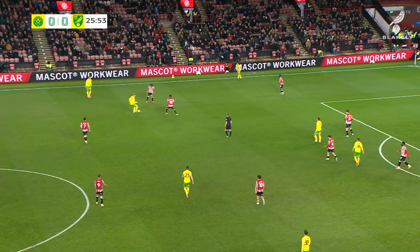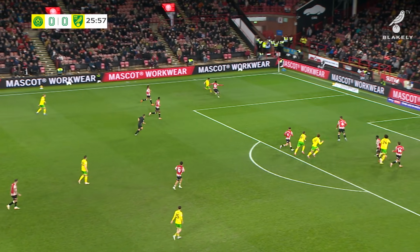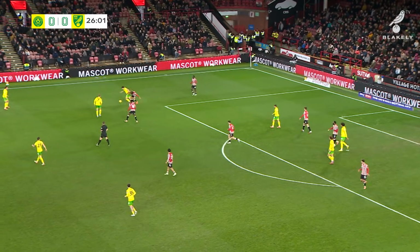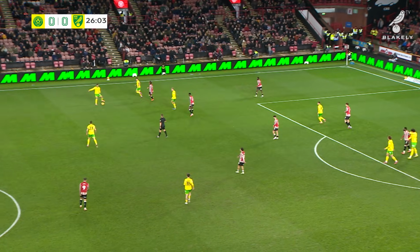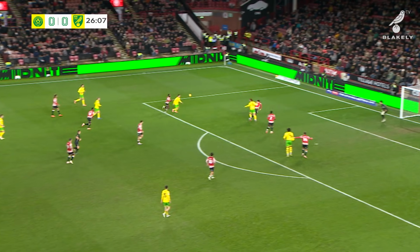Here's Schwartau on the left-hand side to Matson. Precise pass to Tony Springett, who's got forward here. Springett takes on the fullback, delivers a cross, which is blocked well by Zariki. And then Springett has enough gumption to get it back off Chong when Chong should have cleared. Sheffield United fans not happy.